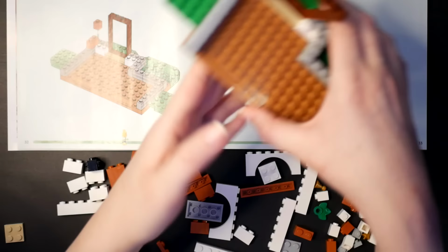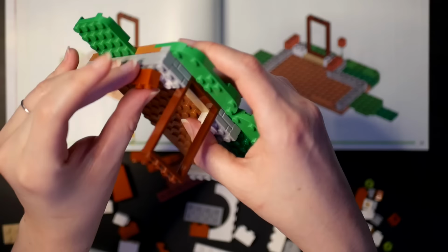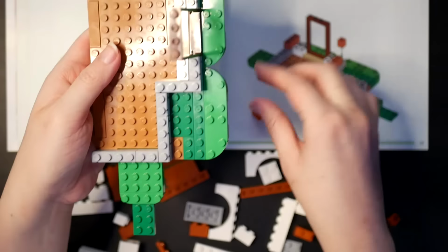Now, this piece. This piece going on top. That was our foundation. And now we're building. Oops. More of the actual walls.